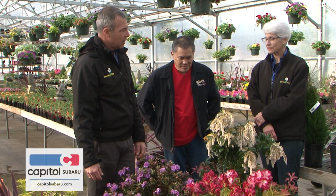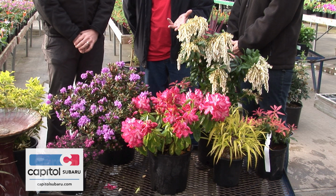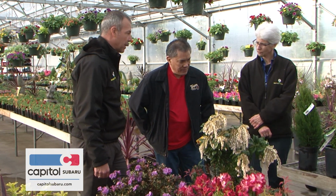I think this is a nice little garden you can just put in right away. I was just thinking the same thing. It's a nice combination, with the colors and everything, mixing in the different colors and textures. You mentioned there's a lot of great conifers that you can mix in. You got a couple picked out over here.